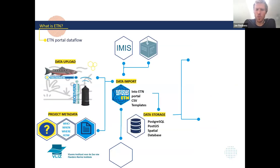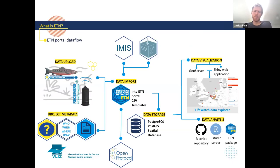So I just want to show how the data flow goes. It looks a bit like a complicated slide, and I don't think you need to remember everything on the slide, but I just want to give a quick overview.